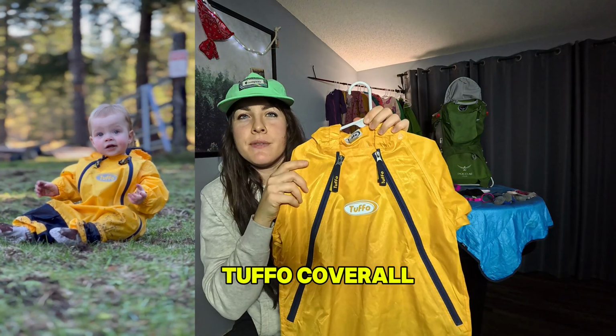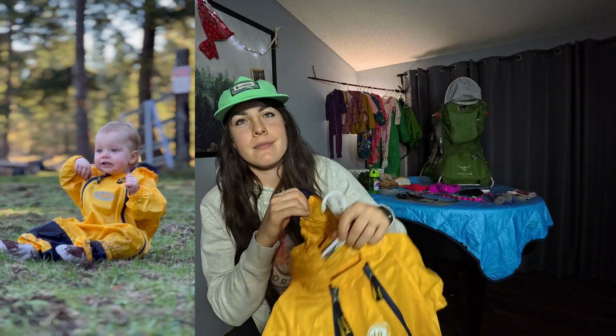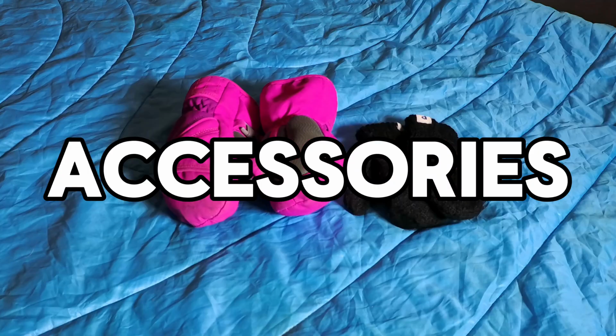This is a classic Tuffo suit. I'm sure you've seen this everywhere. Super great, keeps her dry, does the job. Little walking umbrella. Okay, next up, let's talk about accessories.